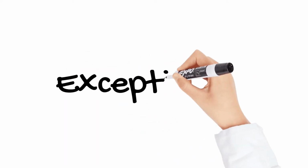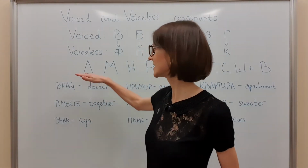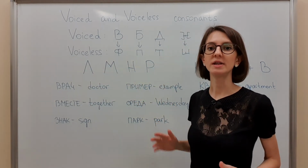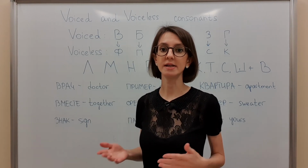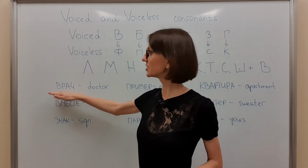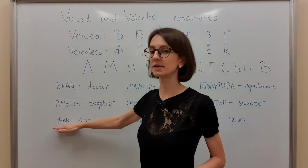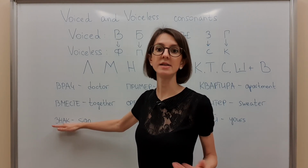Let's see. You need to remember these four consonants. Л, М, Н, Р. Because they won't change their pronunciation and they won't affect the pronunciation of the consonant next to them. For example, врач, вместе, знак. We pronounce these words as they are written.